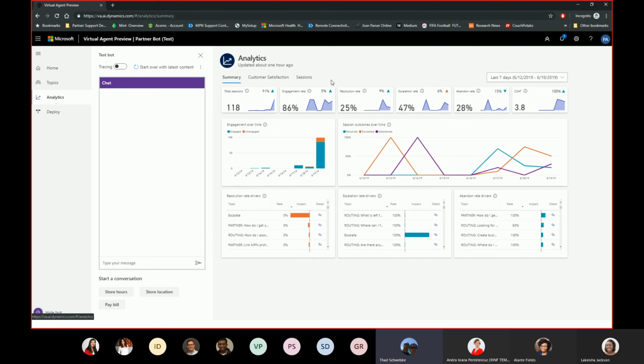And so you can see over the last 7 days, we've had roughly about 118 sessions, which is up. Engagement with the bot is about 86%.